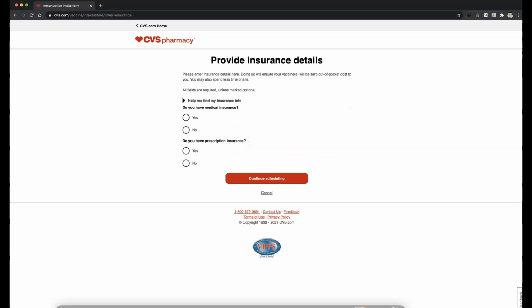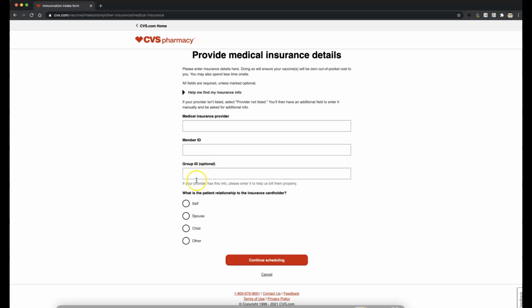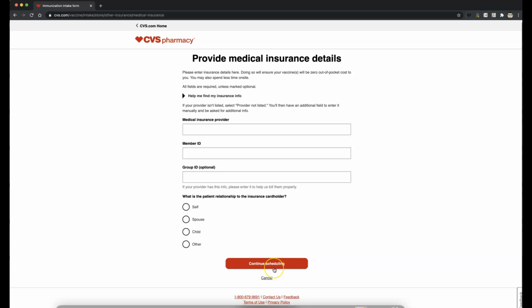The next screen asks you to provide insurance details. You can ask for help finding your insurance information based on what your card may say. You answer your questions, whether you have medical insurance and prescription insurance, and then you click Continue Scheduling. We're going to assume that you have both of these in this video demonstration. On this next screen, you're going to be asked to provide your medical insurance details. What this will entail is providing the name of your medical insurance provider, and as you type the name, it should appear on the screen, your member ID, a group ID, and what your relationship is to the person that holds the insurance policy, whether it's yourself, your spouse, a child, or other, and then click Continue Scheduling.